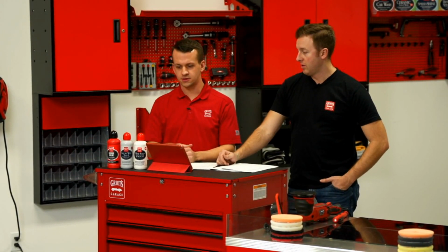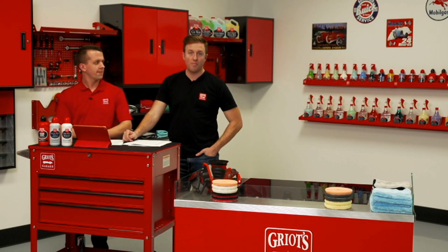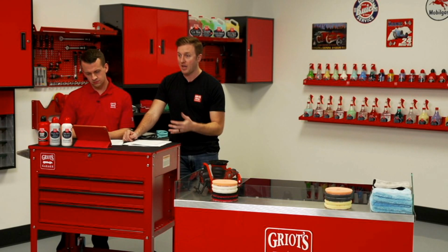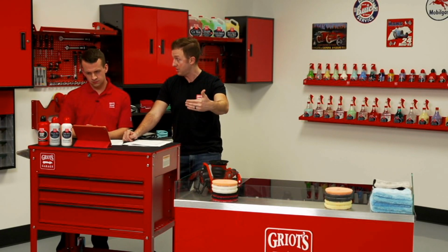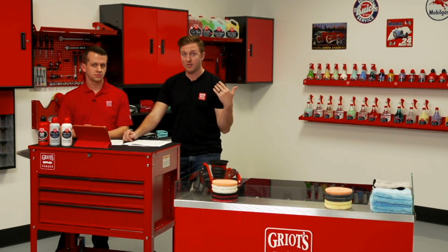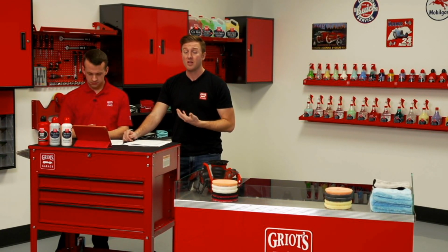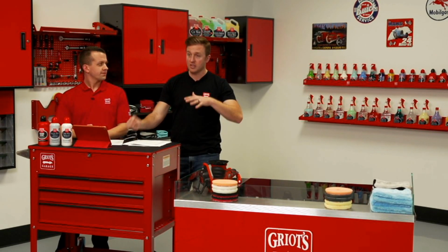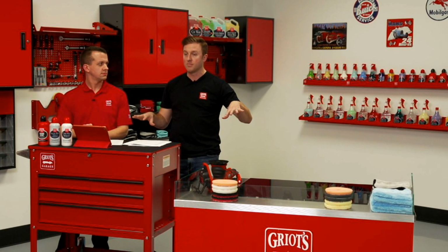And likewise with the one-step sealant, the polymer is going to do best. Not necessarily how long before I wipe off, but how long I allow it to cure post-application. Right, so those polymers tend to bond better if allowed to cure between 12 and 24 hours. The longer, the better. So those synthetics tend to settle in, and you'll get longer durability if allowed to cure.